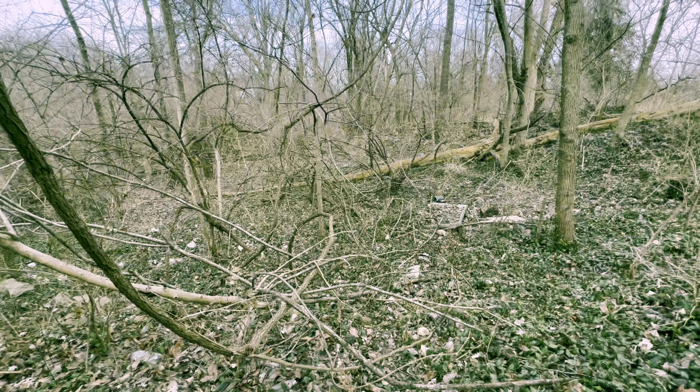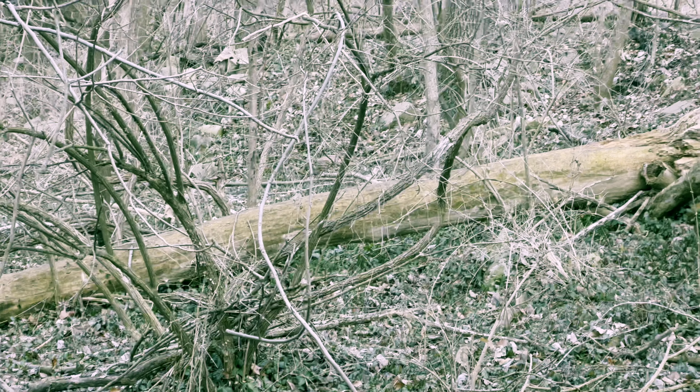Let's take a look. The backyard's pretty crazy. It's just like a jungle of stuff, and it's all overgrown. Nobody was really caring for it or chopping down old trees. Just kind of overgrown. Let's get the backyard.